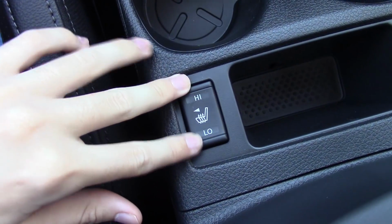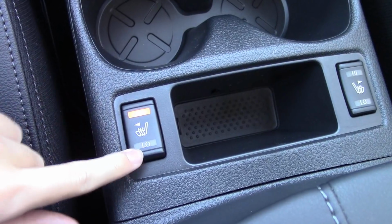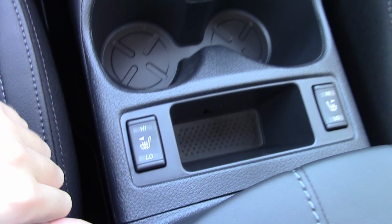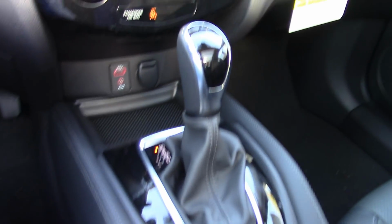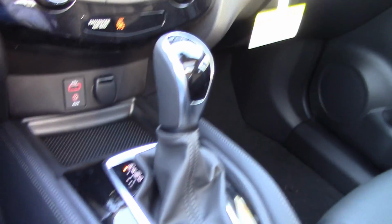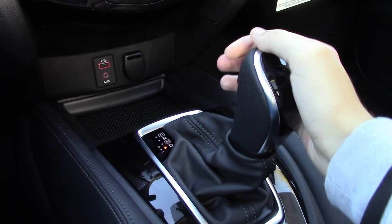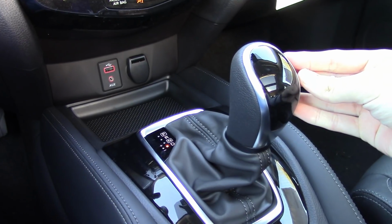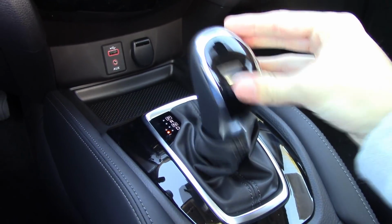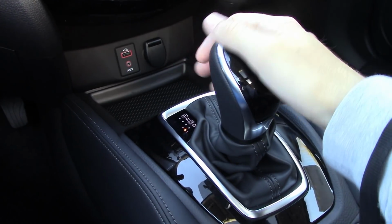These two-stage heated front seats are standard on the SV and SL trims. Ventilated seats are not available. This leather-wrapped shifter is new. 2017 also brings the ability to shift through 7 simulated gears when you push the shifter to the left. There are no paddles though.